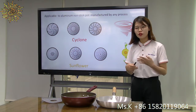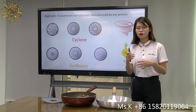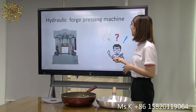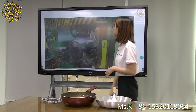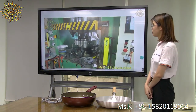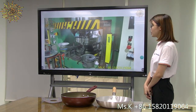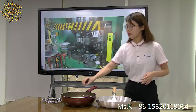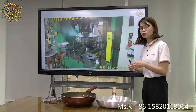Let's see the video of how the hydraulic press machine makes the frying pan with the base, the pan disc. The hydraulic force machine can make the pan disc with the aluminum circle to make the pan.